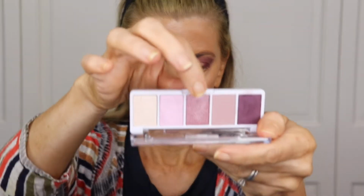Let's now try this middle shade here, and I am going to do that in the center third. That should also serve to lighten up a wee bit the extra dark that I got over there. Oh, so lovely. Just a nice bit of shimmer there. I am really liking these colors.